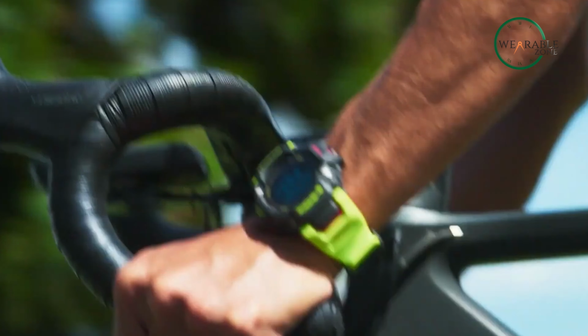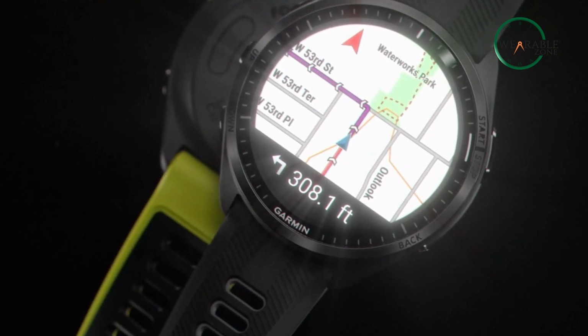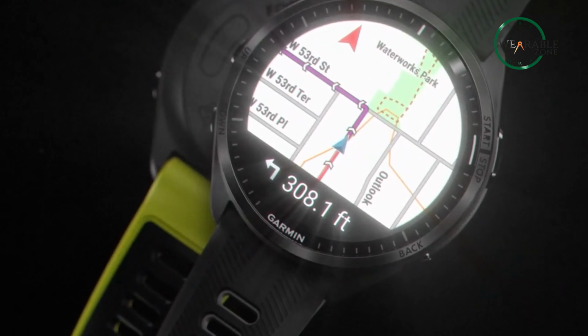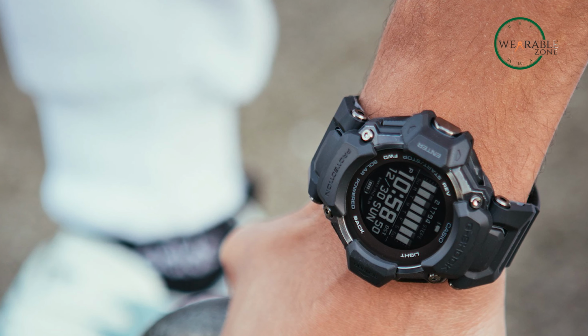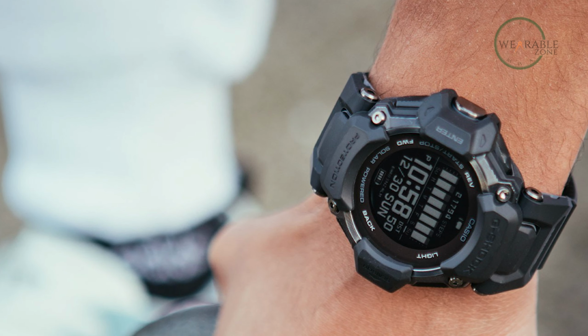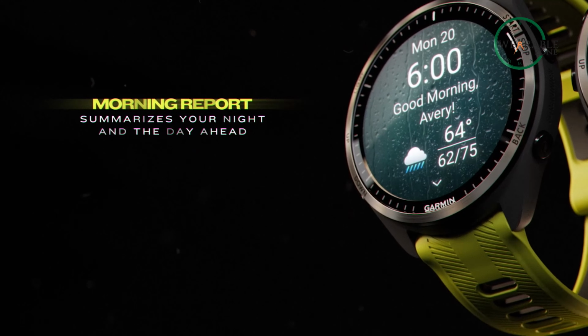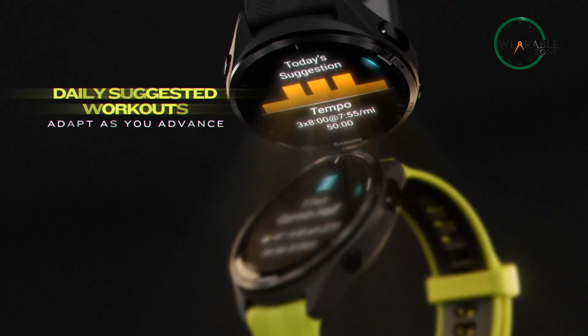In conclusion, both the Casio G-Shock Move GBD-H2000 and the Garmin Forerunner 965 are excellent sports watches with an impressive range of features. However, the Casio G-Shock Move GBD-H2000 is a more rugged traditional sports watch with an impressive battery life, while the Garmin Forerunner 965 has a more modern, sleek design and a larger, higher resolution touchscreen display.